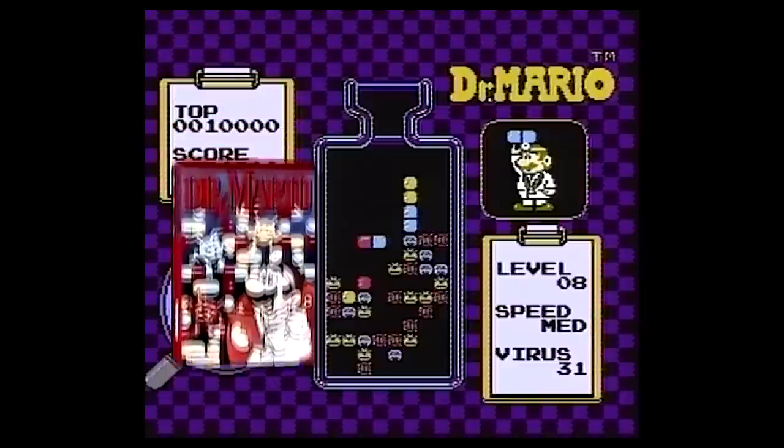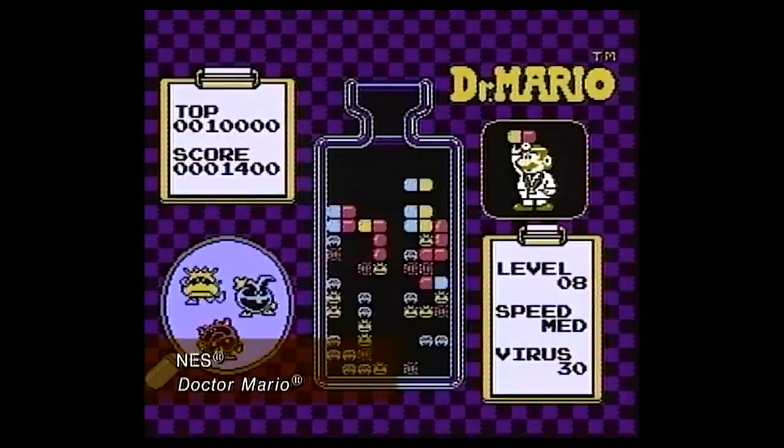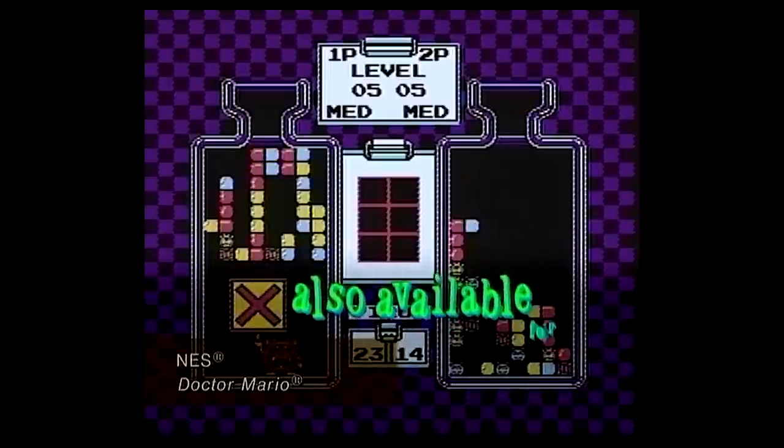It's Dr. Mario, and he's got the cure. Three or more of the same color vitamin capsules with a virus, and poof, it's history. Careful planning and strategies are important. Score points and drop capsules into your friend's jar. And if your friend's jar fills up first, you win. Dr. Mario, it's cool.